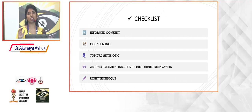We all know that giving an intravitreal injection is an easy breezy job. It does not require much skill to give an intravitreal injection. But there are a few things which need to be emphasized, which have to be kept in mind before, during, and after giving an intravitreal injection. First and foremost is getting an informed consent signed by the patient and the bystander.